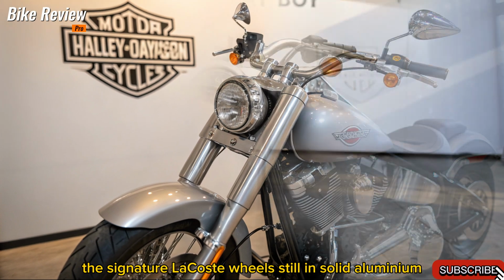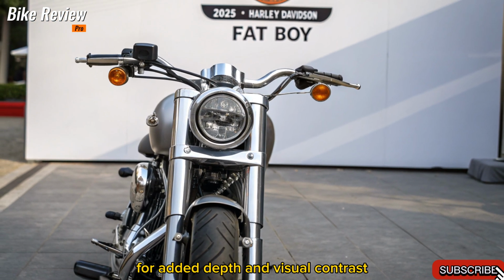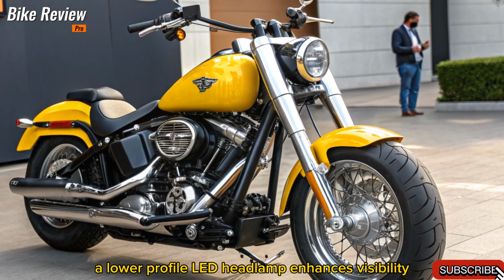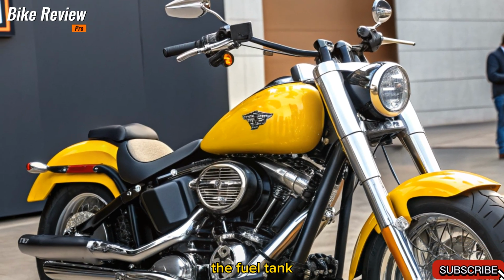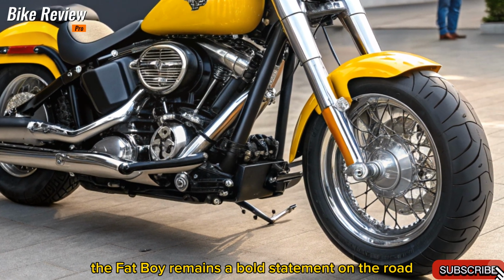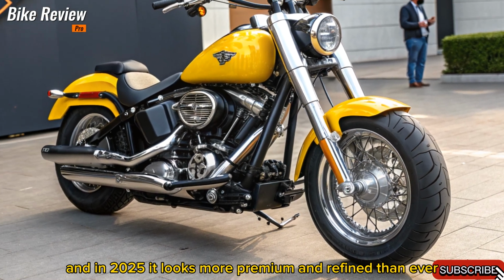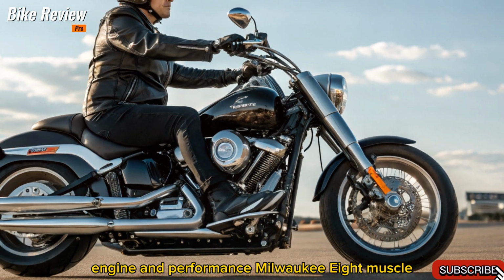The signature Lancaster wheels, still in solid aluminum, now come with machined edges for added depth and visual contrast. A lower-profile LED headlamp enhances visibility while adding a contemporary touch. The fuel tank sports the latest Harley-Davidson medallion design, a nod to classic styling with a modern edge. The Fat Boy remains a bold statement on the road, and in 2025, it looks more premium and refined than ever.